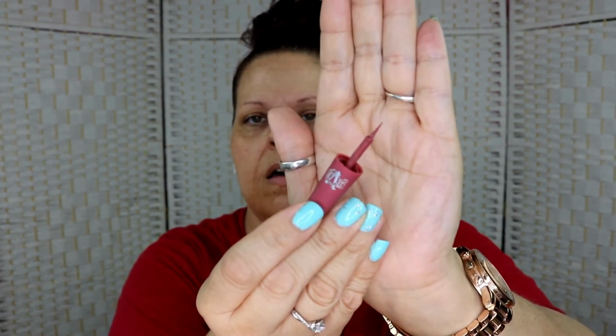I put a swatch of this. This is the color. Put a swatch of this on my hand, and through washing dishes, through washing my hands repeatedly, through being in the shower and actually taking my sudsy body poof and scrubbing, it still stayed. So it's like, oh my gosh, is this gonna come off my eyeballs? But it's a beautiful color, and I'm excited to try it.